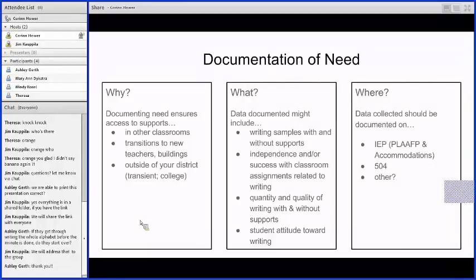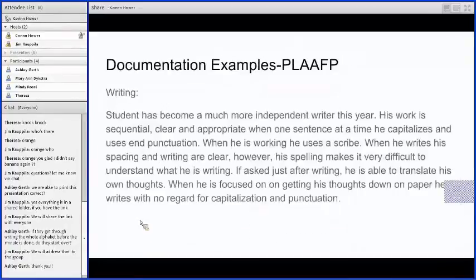If you have a student study team, or whatever you might call that group, it would need to be documented there again, so we can go back to transferring information from one teacher to another, one school to another. So in this next slide, we've got an example of a student with a writing deficit.